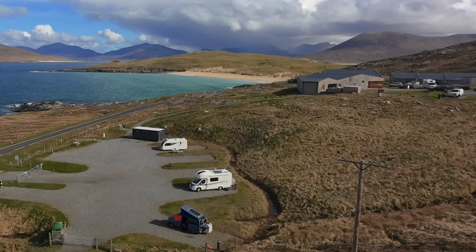There are a couple of campsites that are run by the West Harris Trust along this coastal road. Both of them are £35 per night, which is a little bit more expensive than the other campsites that we've stayed at throughout the islands, but they are in a beautiful location. It's got everything you would need from a good modern campsite. And today, the sun is out, we are set to go.